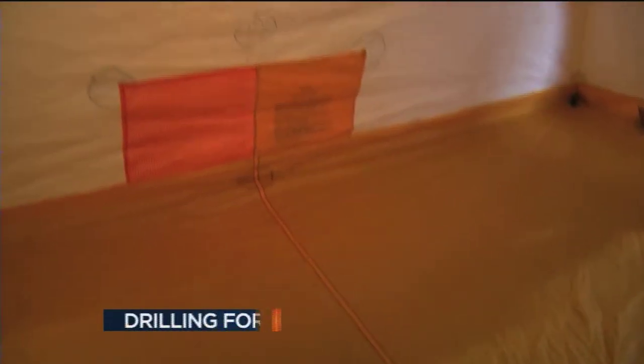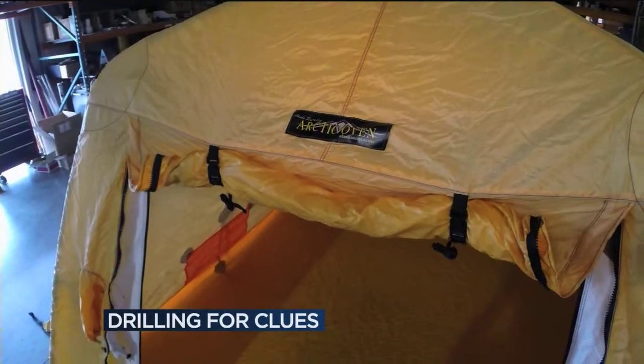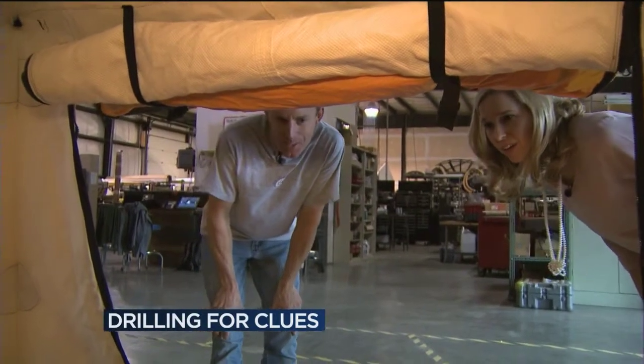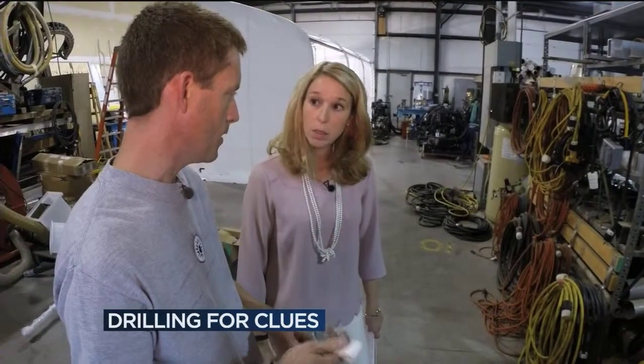And so how long at a time are you staying in a tent like this? Depending on field seasons, it can be up to 3 months at a time. I bet you like your bed when you get home. It does feel good to get back to your bed. The biggest challenge the IDDO group deals with is the weather. Our tent that we have at the South Pole Station right now saw minus 106 Fahrenheit this winter.